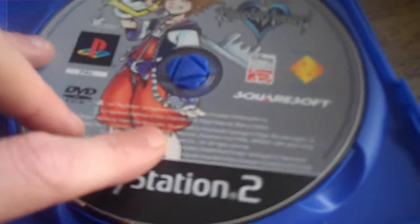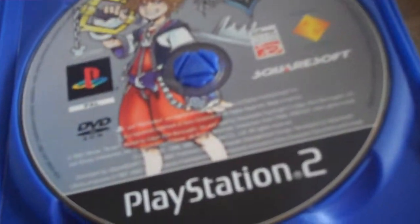Then some game I bought on eBay for like €7, Kingdom Hearts. I don't know if I showed it already in the last video, but if yes, here it is again. Yeah, Kingdom Hearts, what can I say? Fantastic game, and I also need the other episodes.